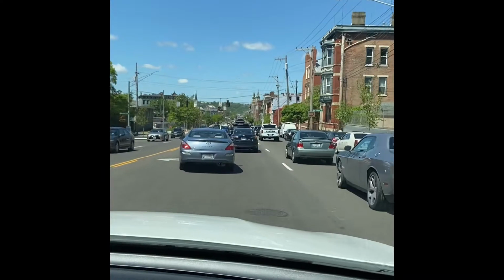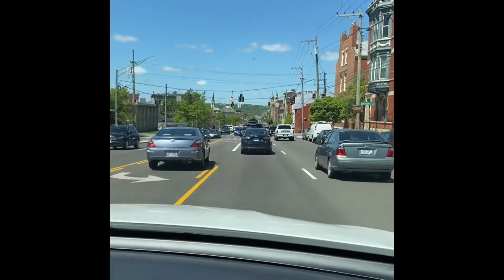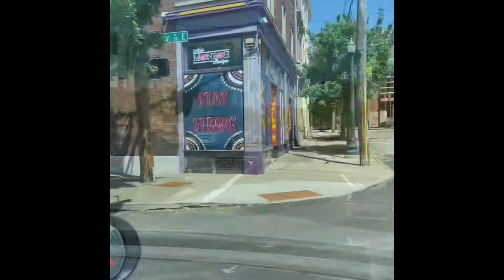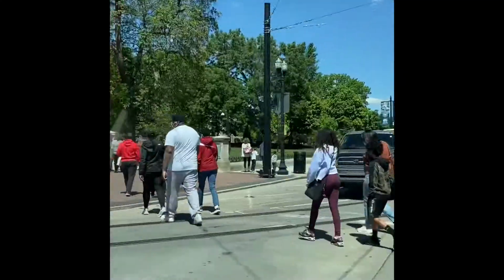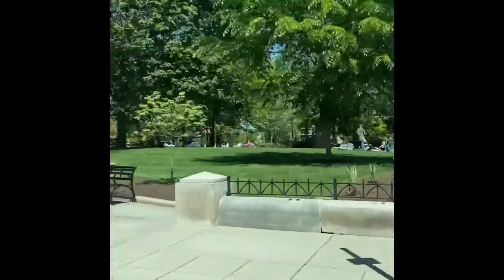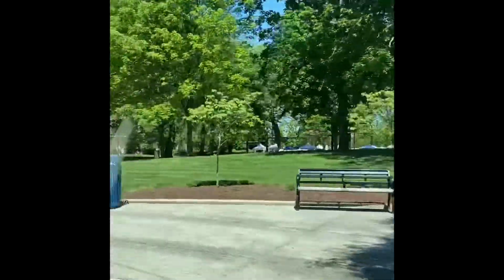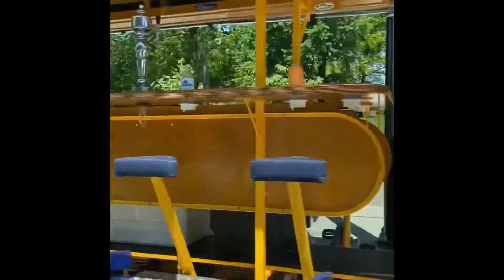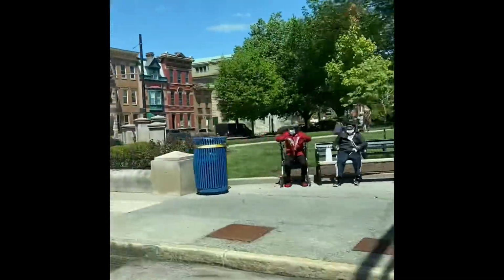Headed to an area called Over the Rhine, OTR for short. This has been a revitalized area of downtown, and we're almost there. This is Washington Park, right across from Music Hall, and we are looking for a parking place.